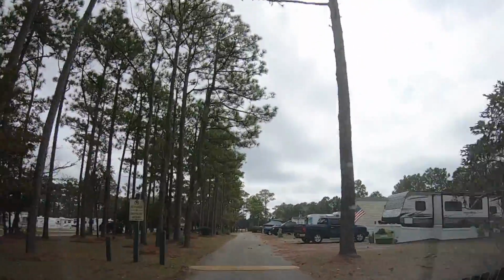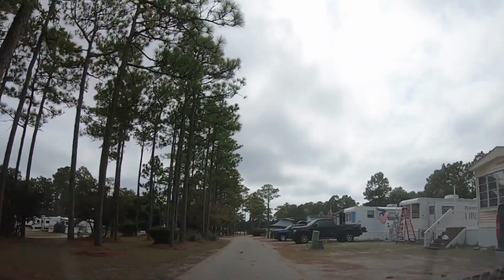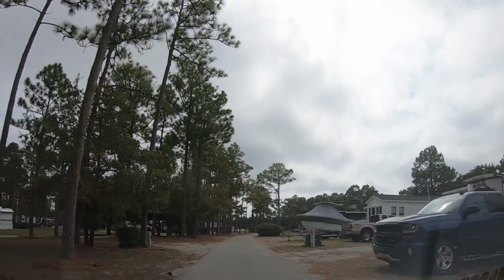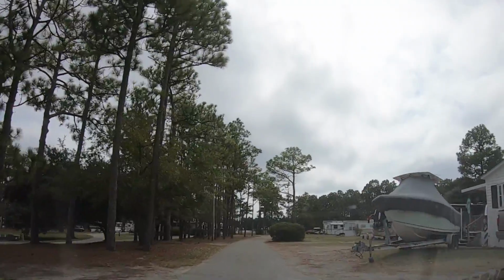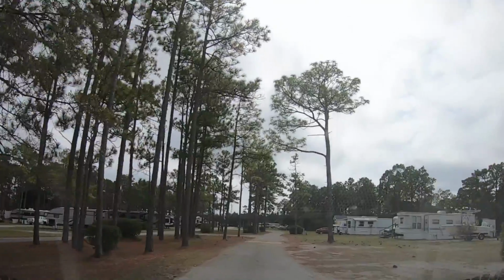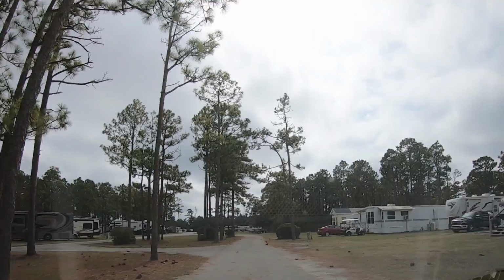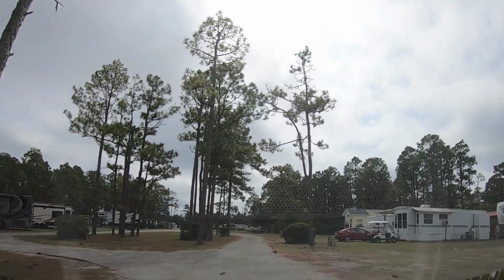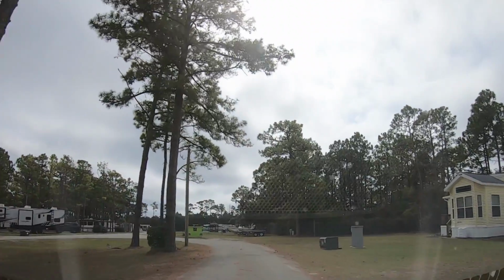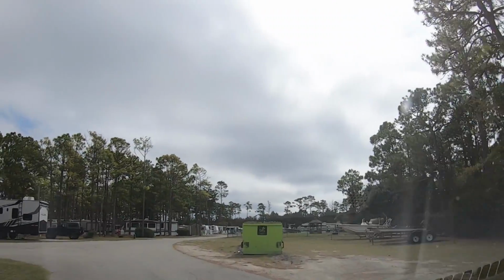Now this is also a boulevard. This is also on the far right-hand side of the park as you go in. And you'll notice the ones on the right are more permanent sites. And you will see quite a few boats through here. We'll show you why in just a moment. There are a lot of speed bumps in this park. I love the tall pines. Big pine cones and pine thatch all the way around.